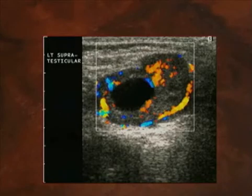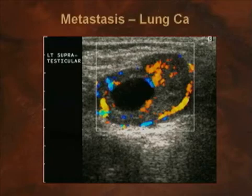This is a patient that presented with a lesion just superior to the left testis. The lesion was primarily solid but had a prominent cystic component and readily detectable blood flow. This was an older gentleman, and we were concerned that this might represent metastatic disease. We looked around in other parts of his body and did find a large supraclavicular lymph node that had not been detected clinically, although it was palpable, as well as scattered peritoneal nodules. This turned out to be metastasis from a lung cancer.